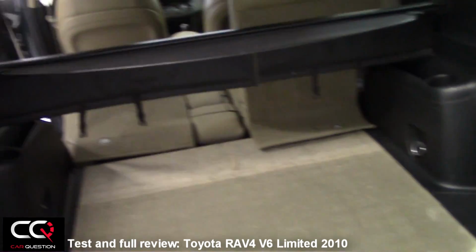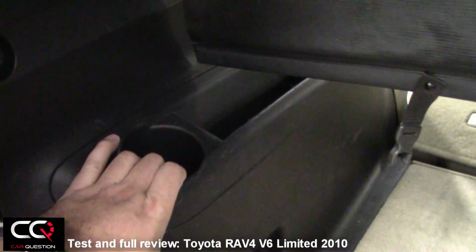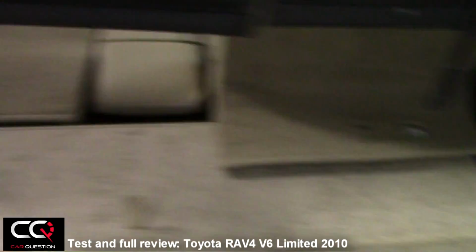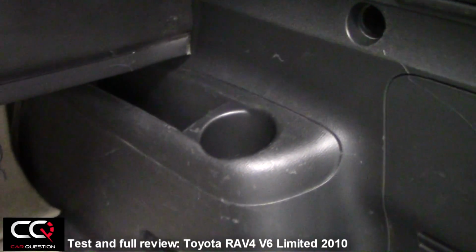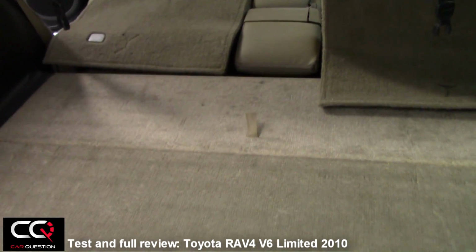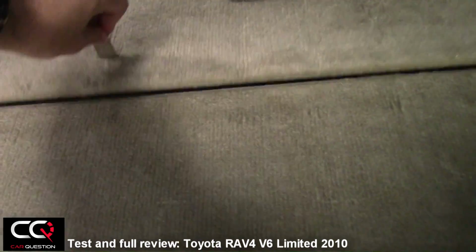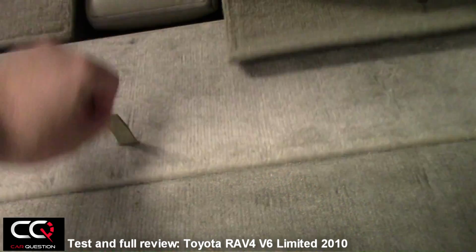Okay. Lots of space in the trunk, lots of space. Right there you can see there's a cup holder position, because in the other option that you can have, a third row for children, not adults, that you can sit in. Lots of storage space right there.